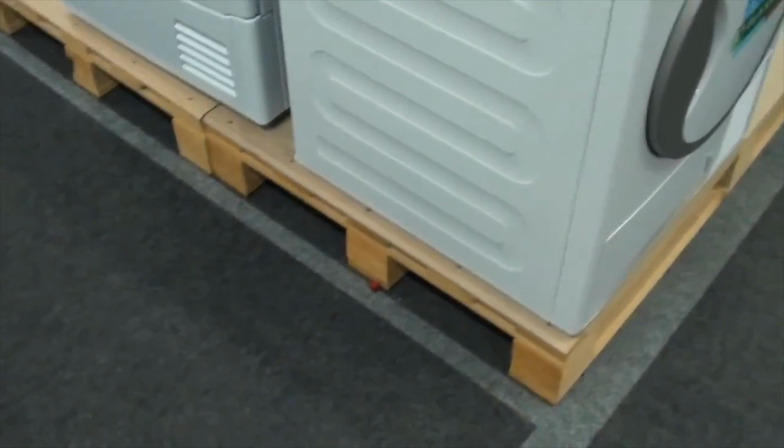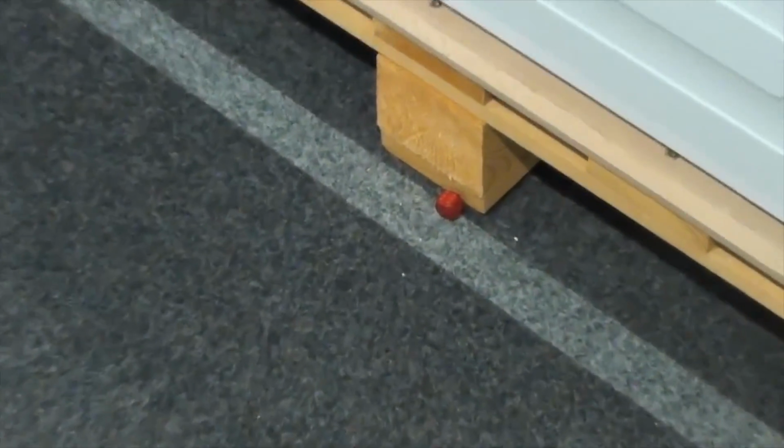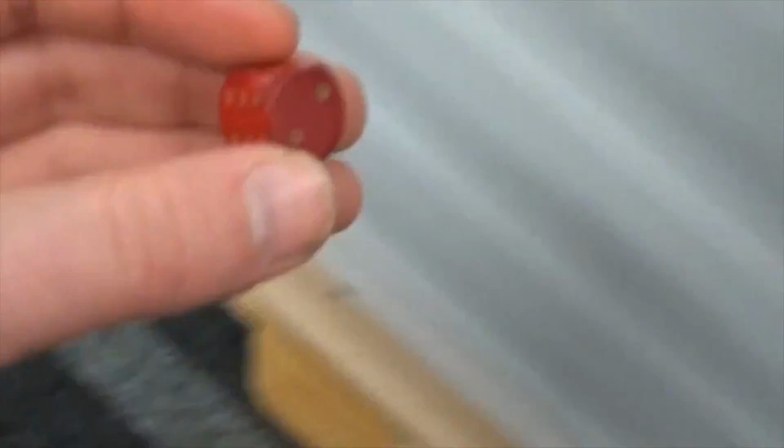Right next to a washing machine, I saw something small and red. My eyes focused. I went closer. And yes, unbelievable. It was this little red die. Could this be any coincidence? I don't think so. I'm the only board gamer here at work.